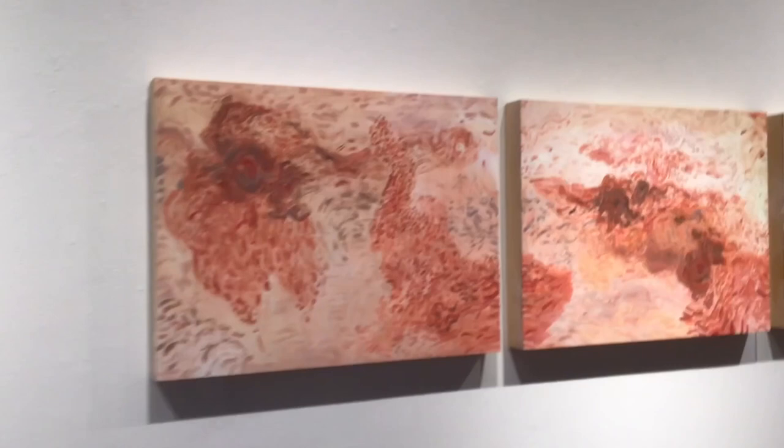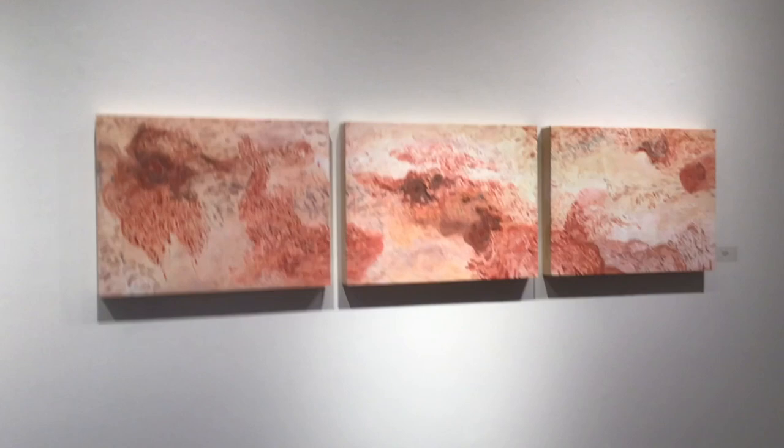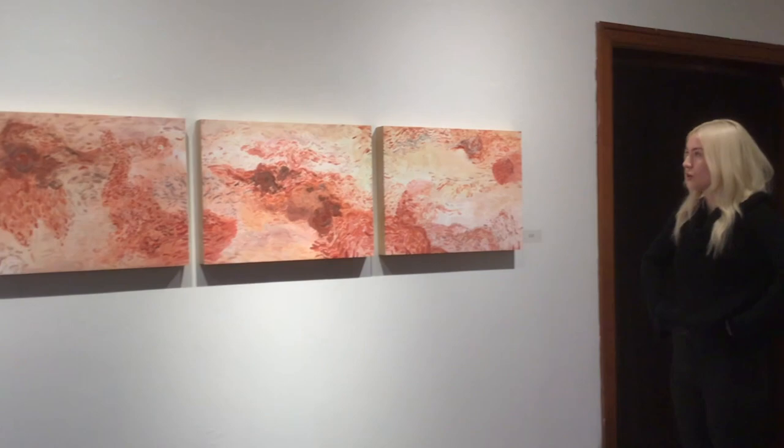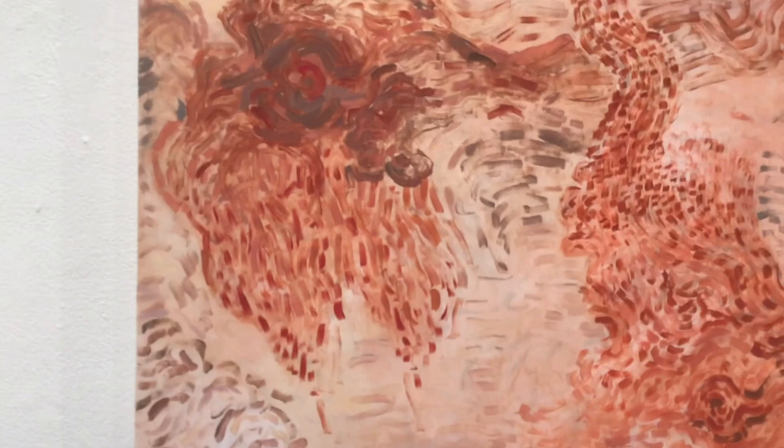What about this triptych here? So this triptych is titled Nurse Log by a new artist to IE. Her name is Shirley Scheier, and she'll have a solo show with us here in the next few months. So keep a lookout for that. This piece is acrylic on panel.